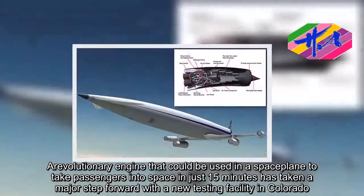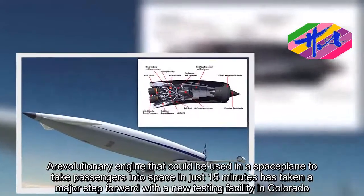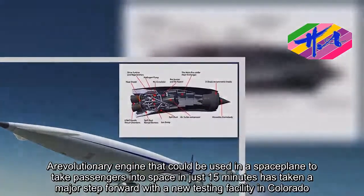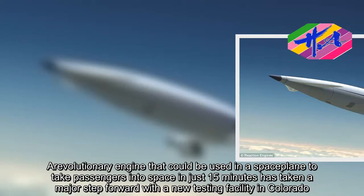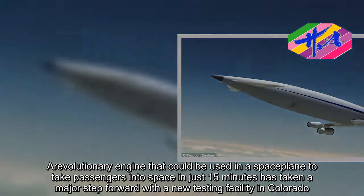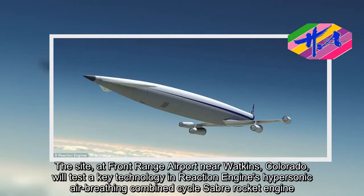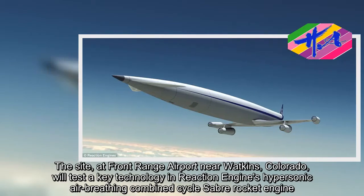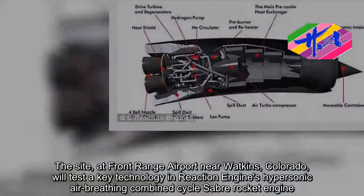A revolutionary engine that could be used in a spaceplane to take passengers into space in just 15 minutes has taken a major step forward with a new testing facility in Colorado. The site, at Front Range Airport near Watkins, Colorado, will test a key technology in Reaction Engines' hypersonic air-breathing combined cycle Sabre rocket engine.